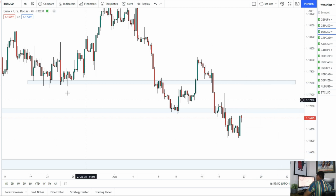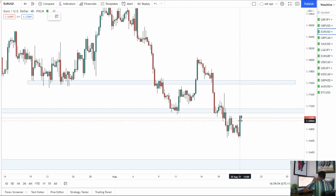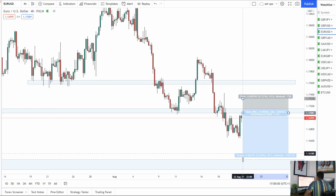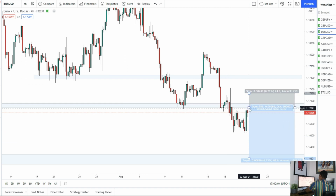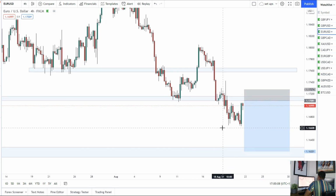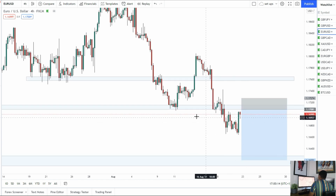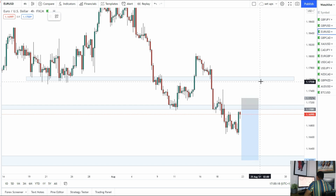So for shorts, we'll be looking at this level here first. Price is actually just underneath that level, so we'll probably be looking at this quite early on in the week, probably on Monday, as soon as the price opens up, to see if we can get some nice rejection from there. If we do, we can look for some shorts, stops above that level, looking for a push back down into that daily support at 1.16200. Or if we do break through that, we'll be looking for our shorts at that level just above price here.